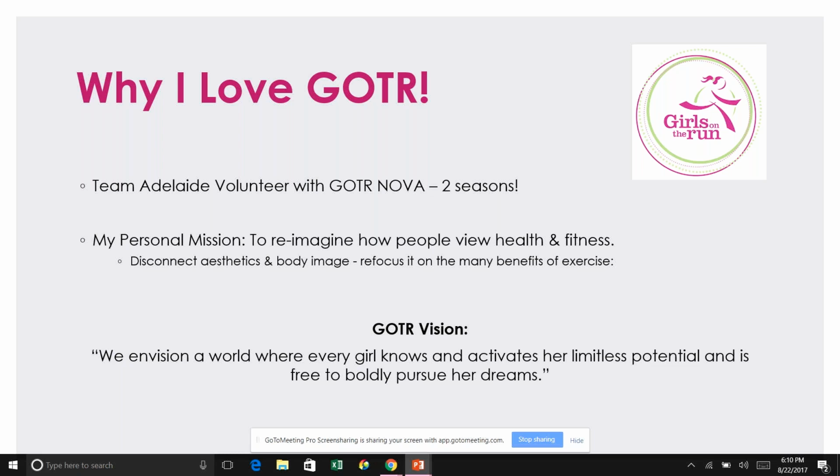So here at the bottom of the slide, I have the Girls on the Run vision, which is to envision a world where every girl knows and activates her limitless potential and is free to boldly pursue her dreams.